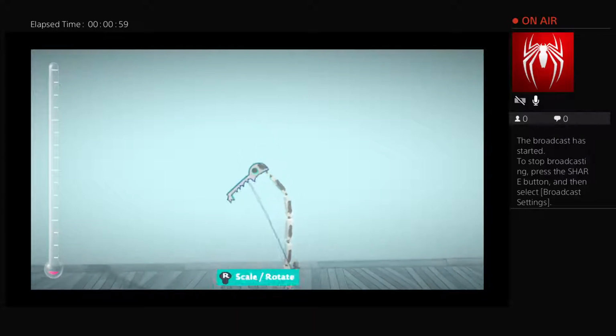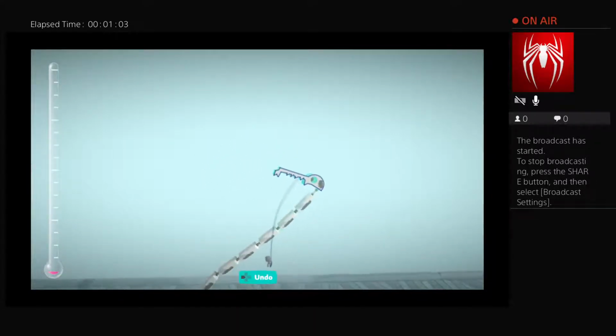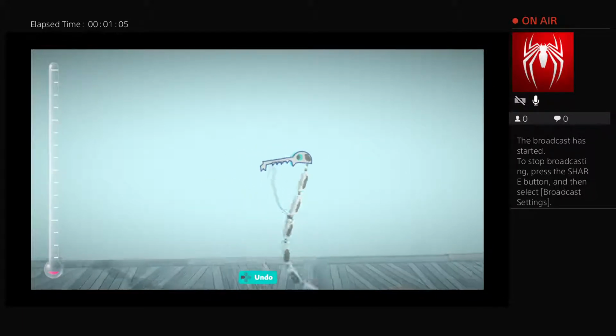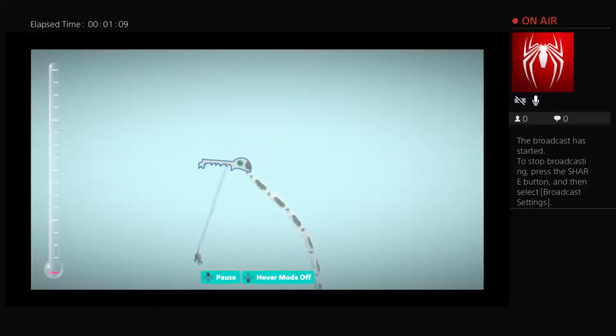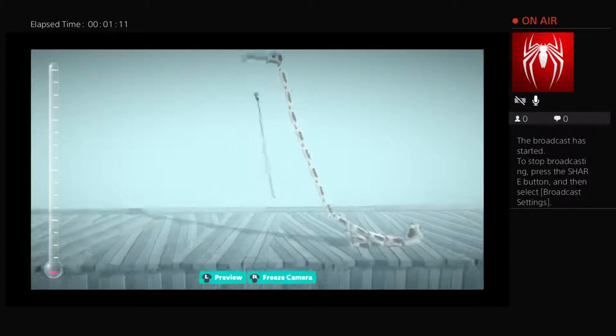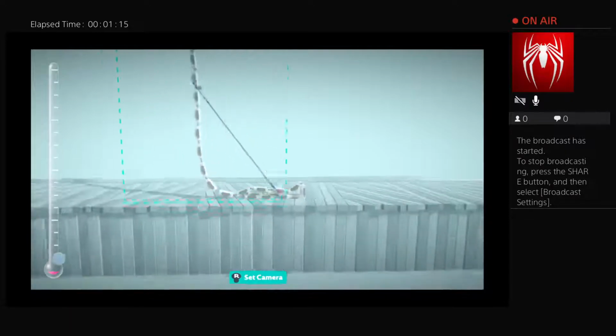And I made him into a ragdoll so I can move him around instead of just making him stand still. That's the same thing with all my other Trevor Henderson creations. They're all ragdolls so I can move them around and make them in any pose I want them to.